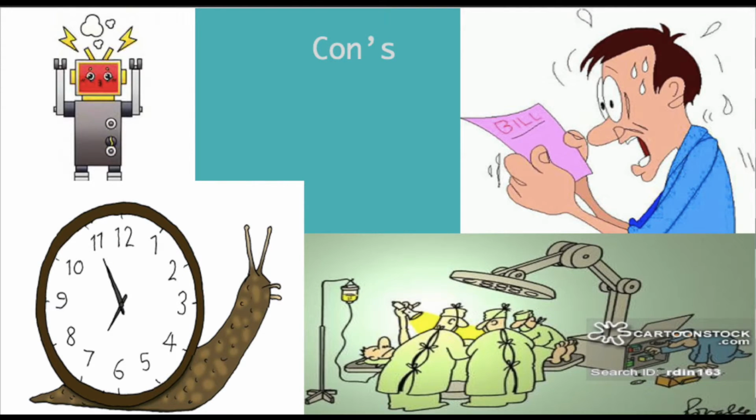Some of the cons about surgical robots include the surgery taking longer than it should, the cost not being a fixed amount, meaning it may cost more than just having the regular doctor do it. Technology complications are able to occur during the process. Also, power problems or malfunctions can occur during the surgery.